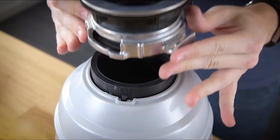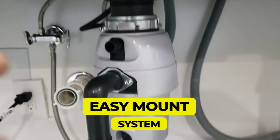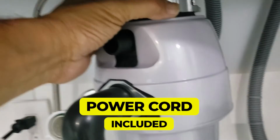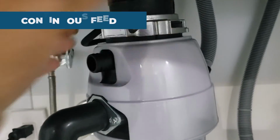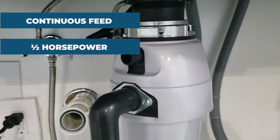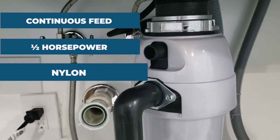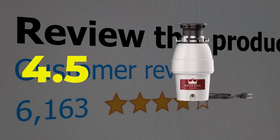Here are the main features and specification of this product. Features: easy mount system. Power cord included. Now, for the specifications. Type: continuous feed. Power: 1/2 horsepower. Grinding chamber material: nylon. This product customer review is 4.5 out of 5.